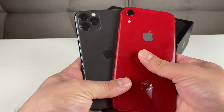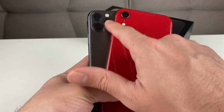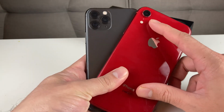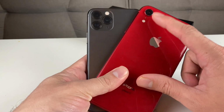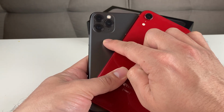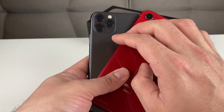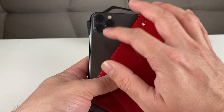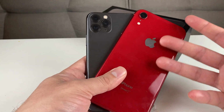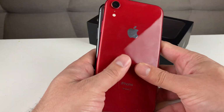And of course, visually, the other thing that we're going to talk a little bit more about later in the video is the camera itself. As you can see, the XR only has a single 12 megapixel camera versus the 11 Pro, which has a triple 12 megapixel camera setup, with an ultra wide and a telephoto feature that really does enhance the video. Like I said, we'll go more into that later on in the video.